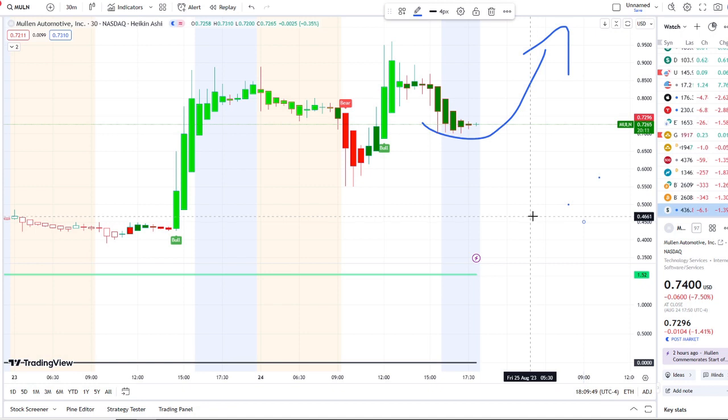I look forward to seeing your thoughts down below. What do you think about this? Could it break through $1, or will that 95-cent rejection be the end of this move so far? I look forward to seeing those comments down below. What do you think about what the CEO has been feeling? Do you agree with him?